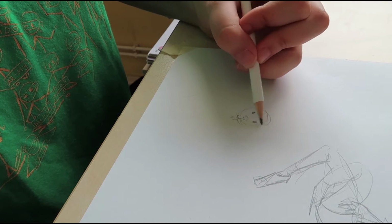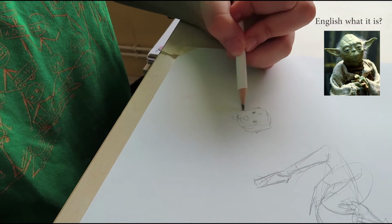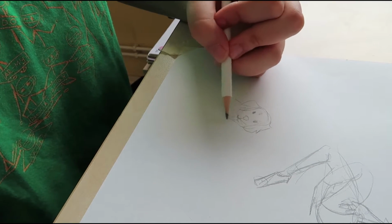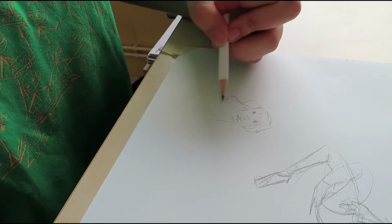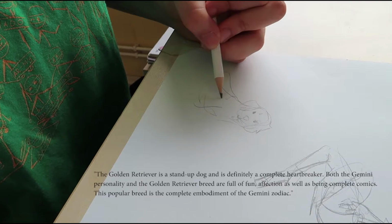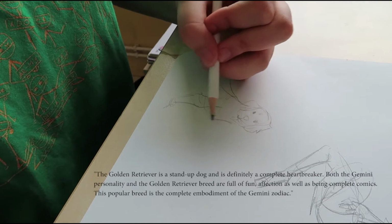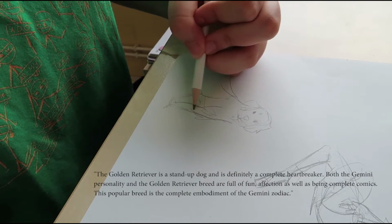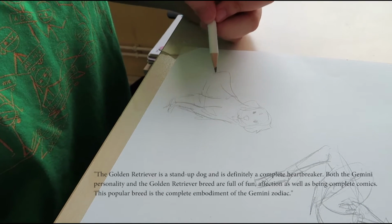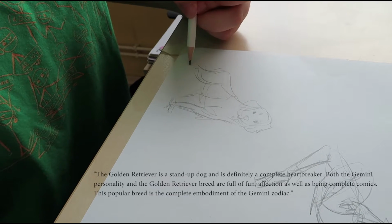I also found a lovely website that tells which puppy goes with each zodiac to have as a reference. On it, it says that Gemini's perfect puppy companion is a golden retriever. To quote the site, "The golden retriever is a stand-up dog and is definitely a complete heartbreaker. Both the Gemini personality and the golden retriever breed are full of fun, affection, as well as being complete comics. This popular breed is the complete embodiment of the Gemini zodiac."